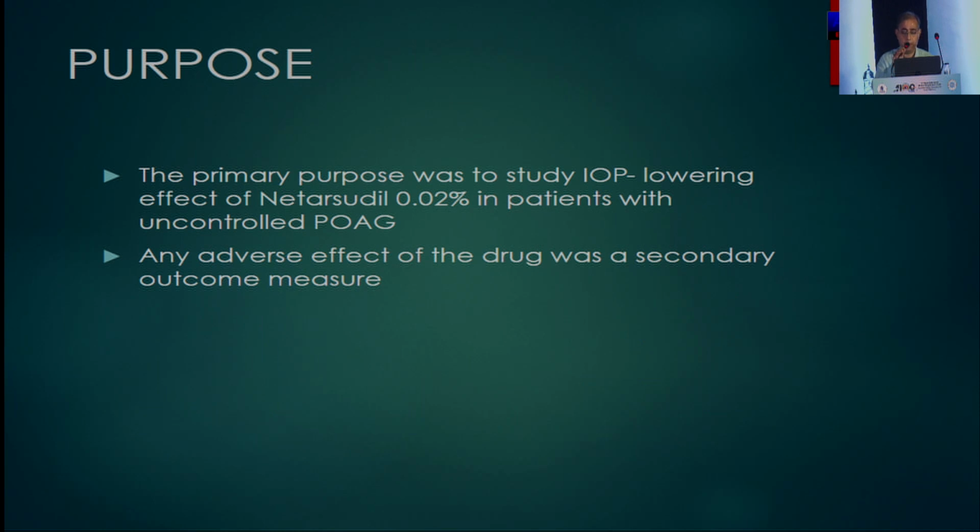Purpose. The primary purpose was to study the IOP lowering effect of Netarsudil 0.02% in patients with uncontrolled POAG who have a baseline pressure of average 18 to 20 millimeter mercury. Any adverse effect of the drug was a secondary outcome measure.